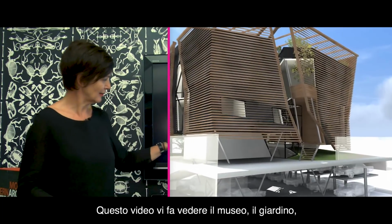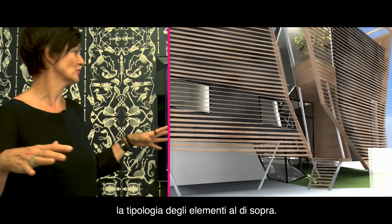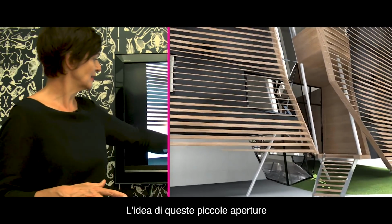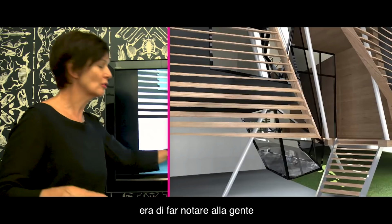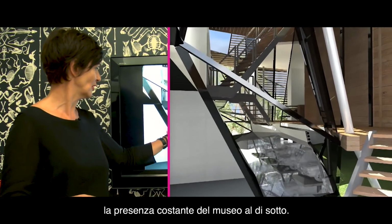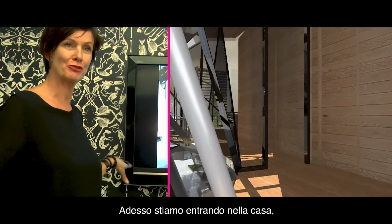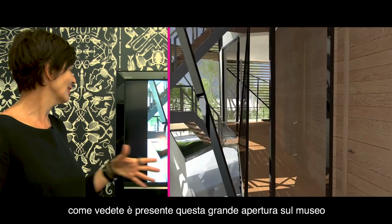This is the whole car museum. The garden kind of is a topology that sits on top of it. And then the idea is that at these moments, as you're approaching the house, you constantly are aware that this car museum is down here. So you're now entering the house. As you saw, you got a major view of the car museum. And then you walk through.